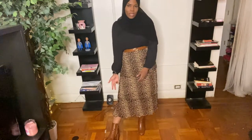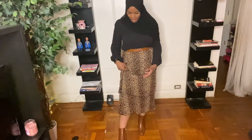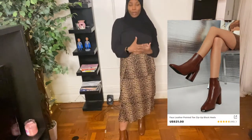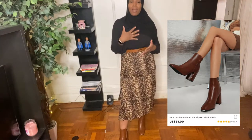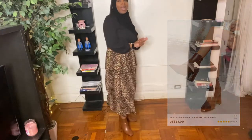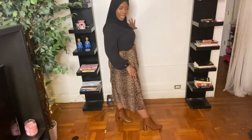I opted for some boots that came up a little bit. I was hoping that they would come up more, but they don't. But these boots are so cute. I love booties. When it comes to shoes, booties are my absolute fave. They have a chunky heel because I cannot do regular heels for the life of me. I can't do a stiletto or anything like that. But a chunky heel, I am here for it.